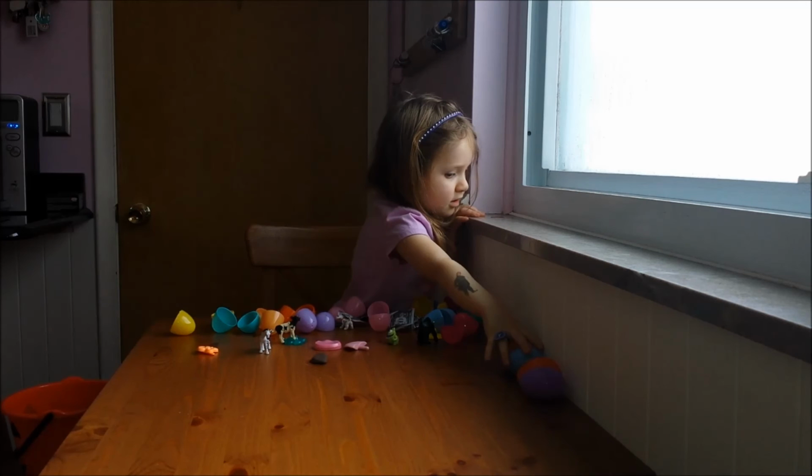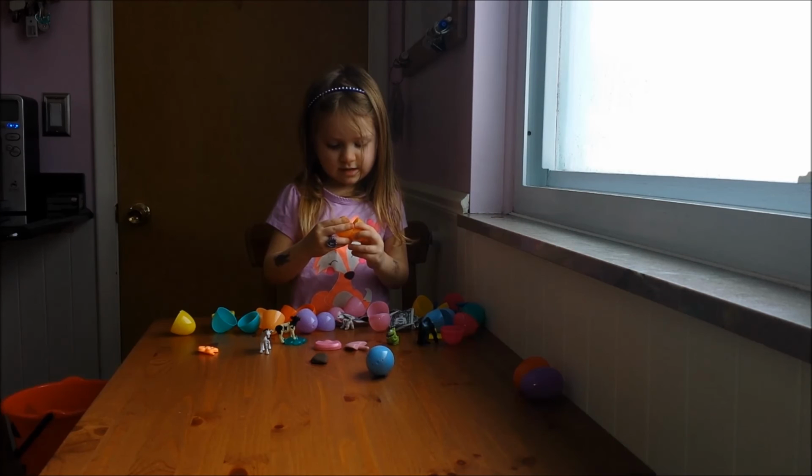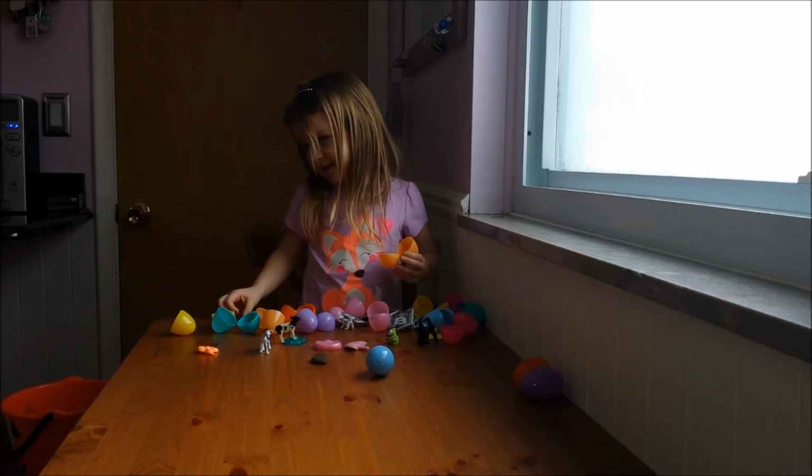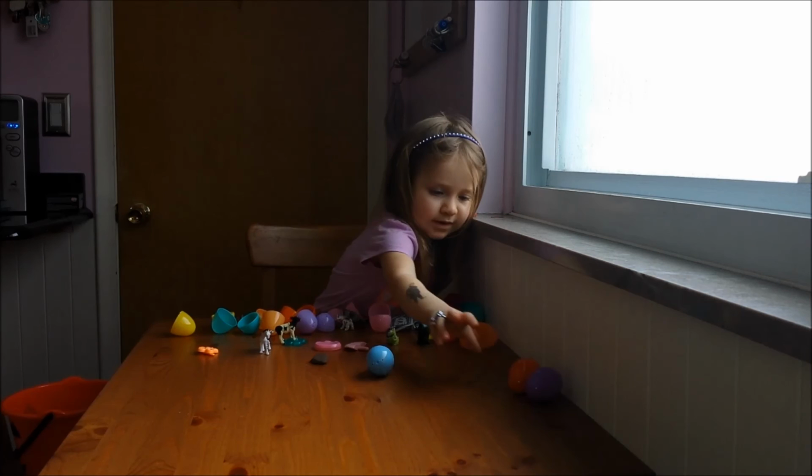This is another egg. Let's open this up. What's in this egg? I got a duplicate of these feet. I think I got a duplicate for that. Let's open up this egg.